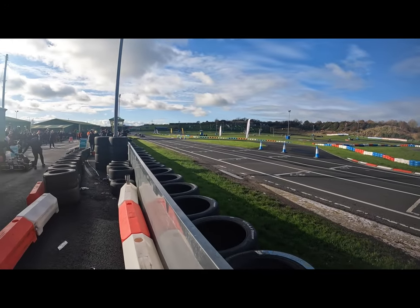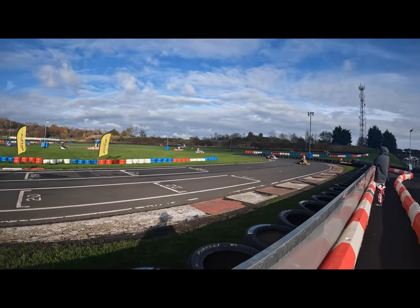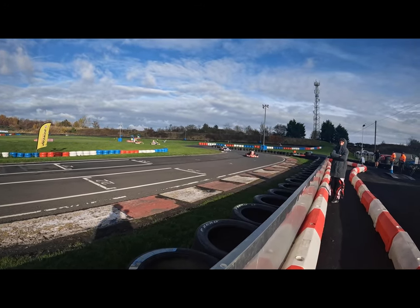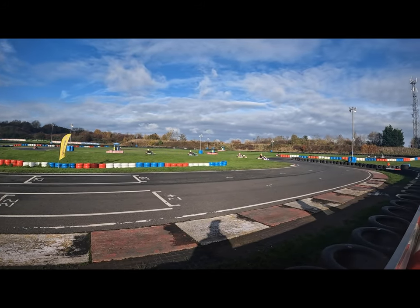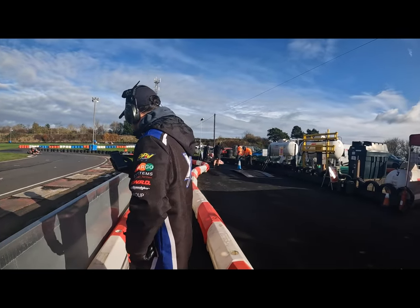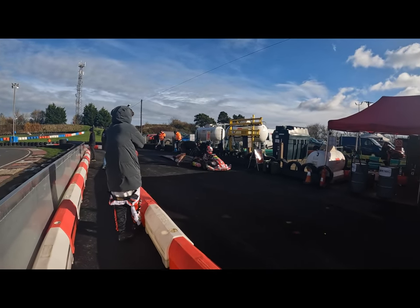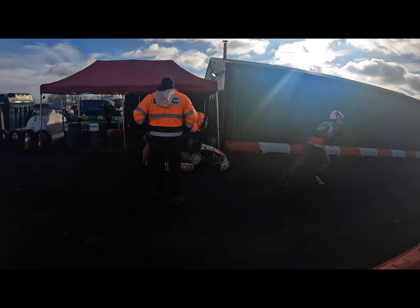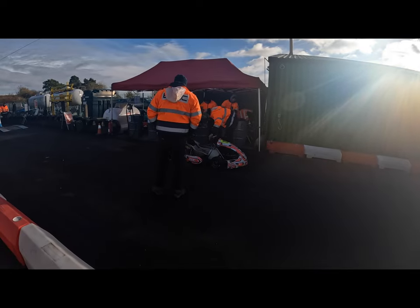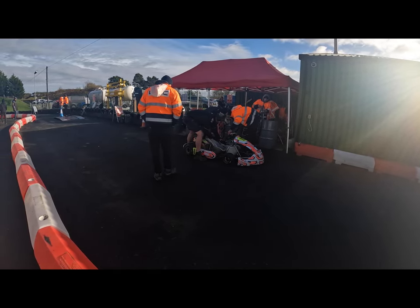Red Graphics have inherited the lead because they haven't done the pit stop, so they're stretching out until the pit lane's empty. We shall see where they stack up when they come out of pit. Here we go, 113 in this lap. Push onto the weighbridge. Check the weight, off the scales, fuel cap off, into the fuel bay. Fuel cap on, away she goes.